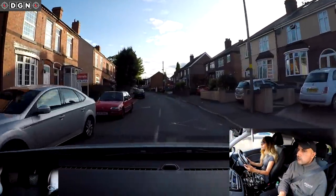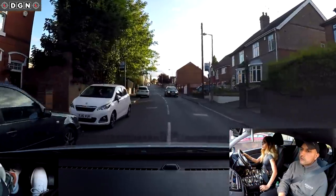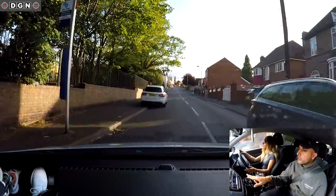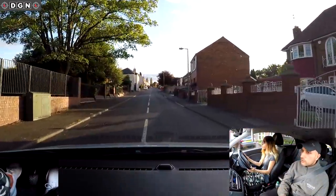Steer slightly to the right. Cover the brake, please, cover the brake. Clutch down, select gear 2. Good, steer this way a bit. Steer back to the right now, steer more to the right. More. And clutch up, more gas please.